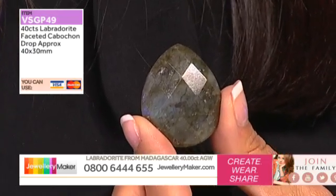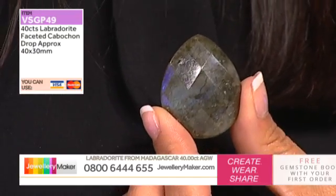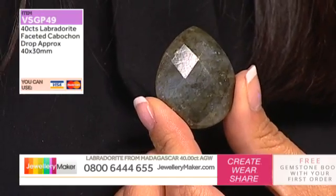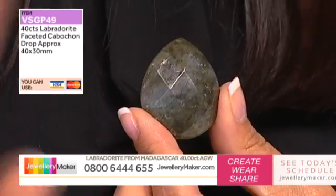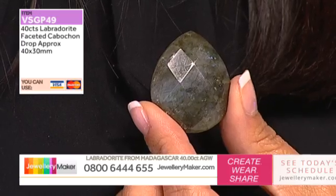Labradorite are 40 carats. I'm going to go with £40. Yeah, £1 a carat, easy. You might think differently. It's entirely up to you. You might be somebody that wants to pass on your deals. That's absolutely fine. But for me personally, 40 carats of Labradorite, yeah.